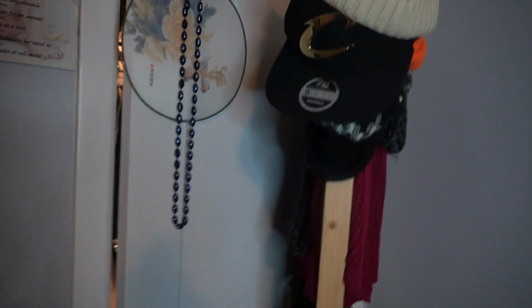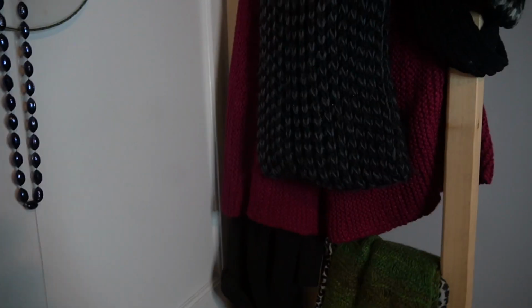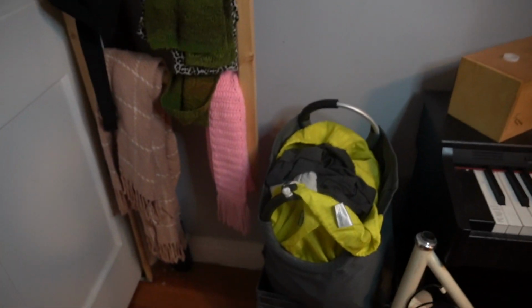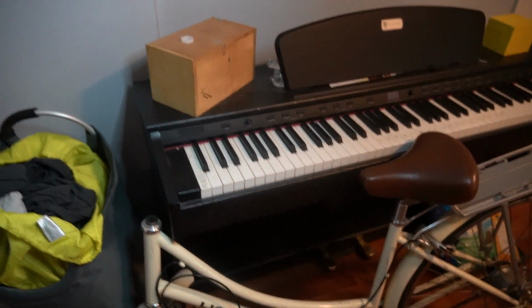I hate this door. It just looks so cluttered. This little wooden piece right here on the door, my dad built it for me, which is pretty cool. It's where I hang my scarves, but you can hang anything. I used to hang my pants there. It's pretty handy. I like it. He made it himself. And that's my bike that I haven't used in a year. Fun fact, I used to ride my bike every day to work for 4 months.